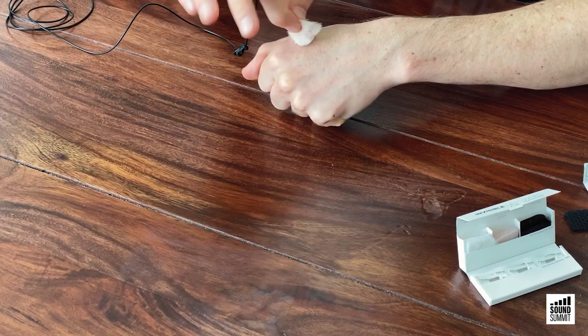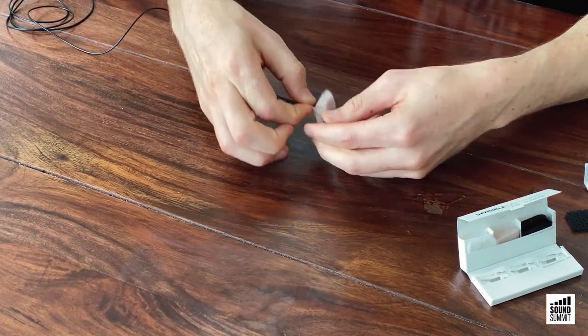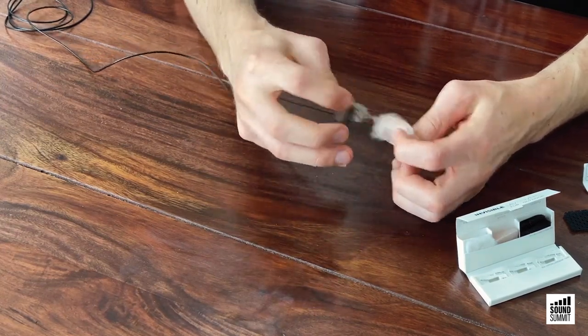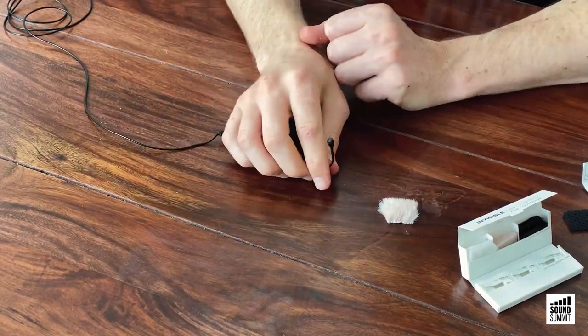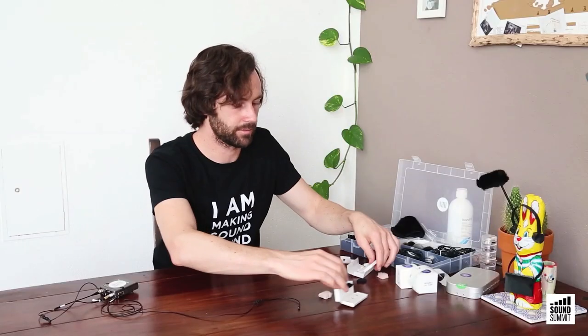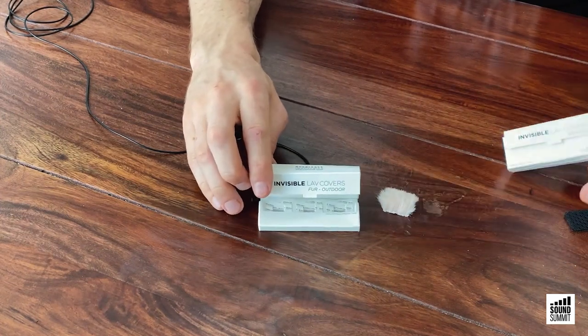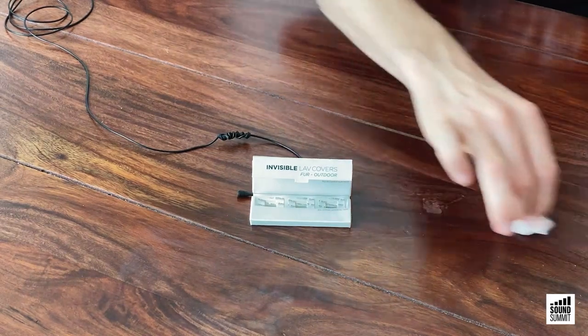So I'll take this off again. So again, peel it off from the back, give it a little tug around there, and the tape comes off the cover like this. The cover is reusable. And remove the tape from the mic. And there you go. And that is our range of invisible lav covers. That's the Invisible Lav Covers original and the Fur Outdoor. And I hope you like them. Give them a try at some point because they're really good tools to have in your toolbox.